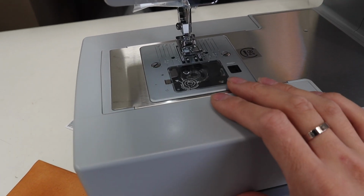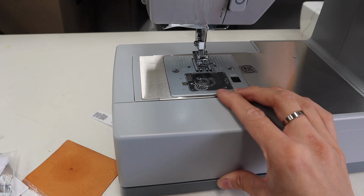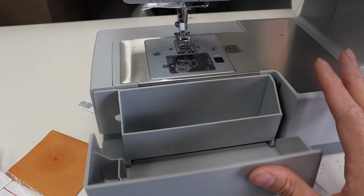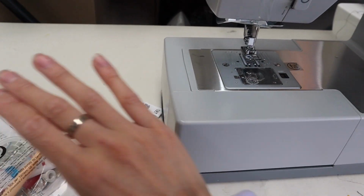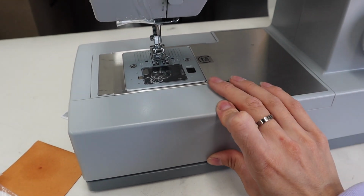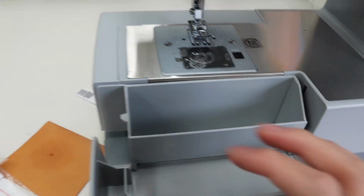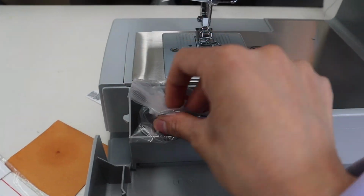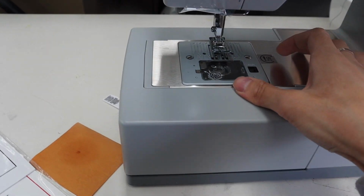One thing I do like, most sewing machines always have this, but I like how the compartment actually folds out. Some of them slide out that way, so it's a little bit hard to put all your things in here. So I do like this one. It clicks really nice. With all these little extra bits, I usually just pop them in here and keep them safe, just like so.